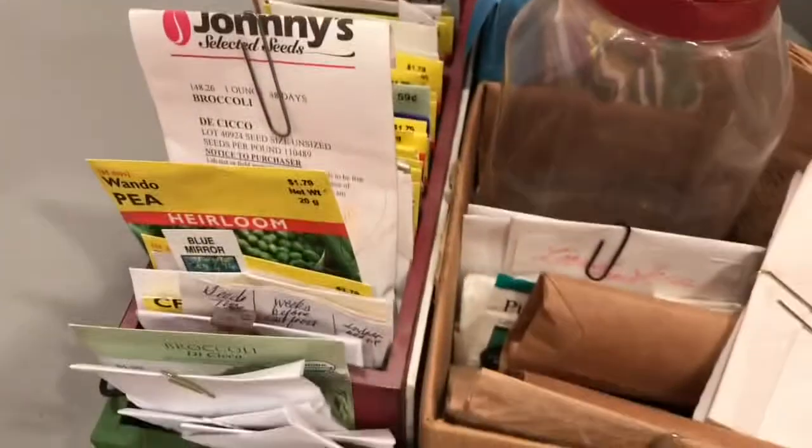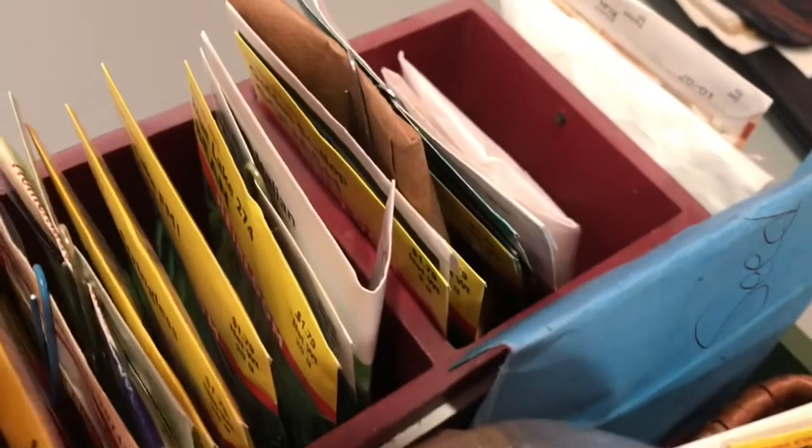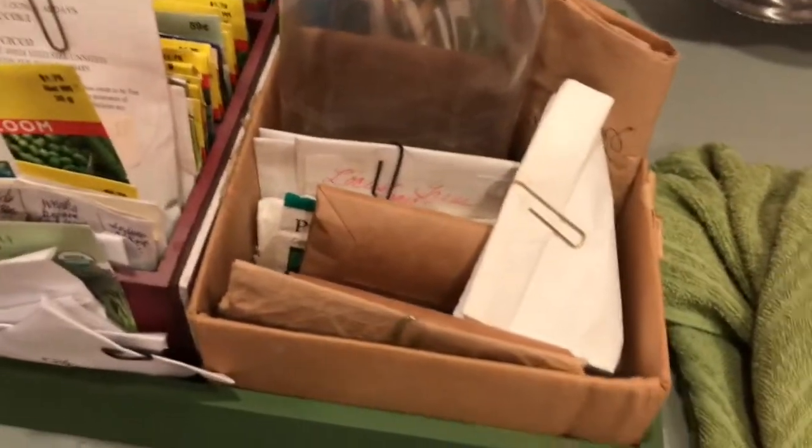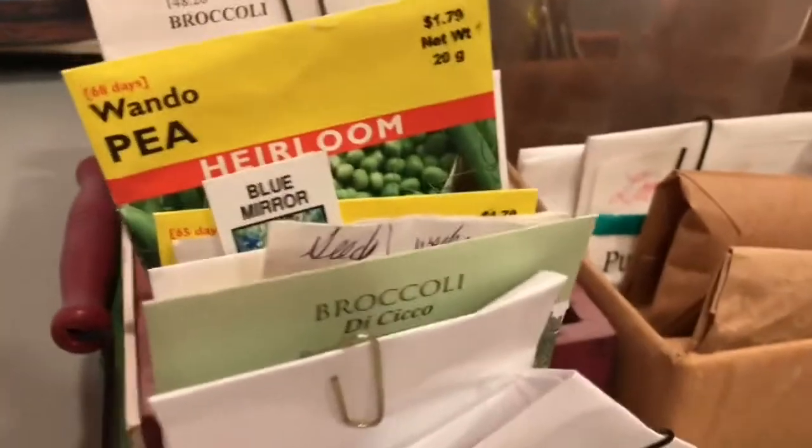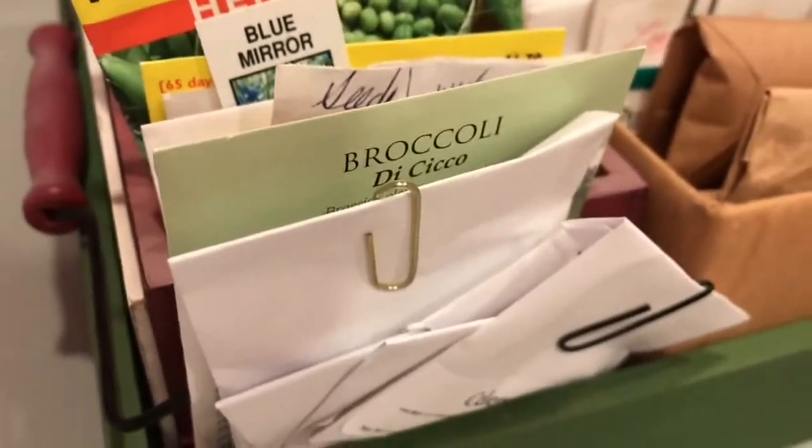But here's some of the seeds that I have in my box. You can see there's several packages there. Not as many as some of the farmers and gardeners have, but you know, one seed goes a long way, so this is enough, and I'm not going to plant several varieties of everything. By now I pretty much know what I like.